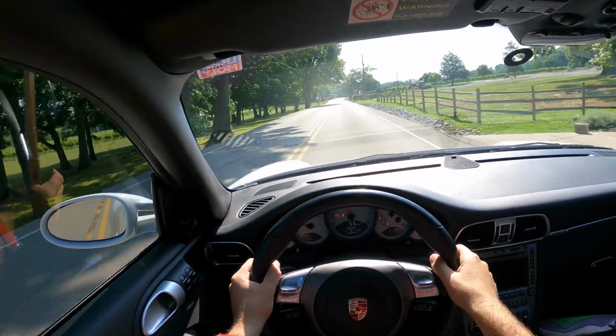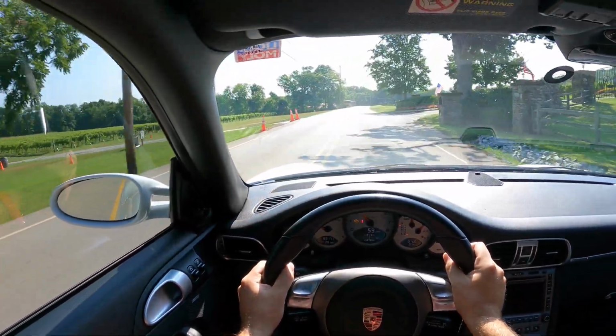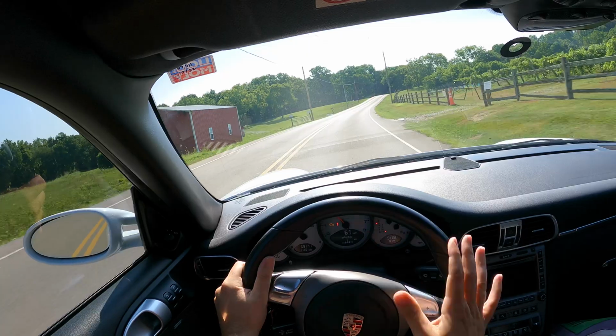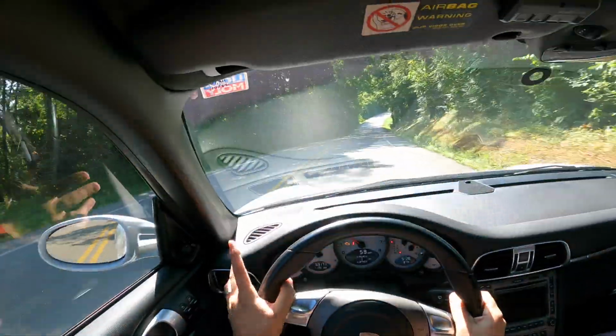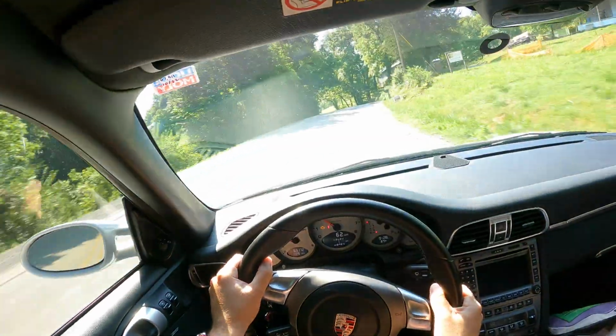Again, downshifting now because I'm going through Arrington Vineyards here. I want to take it easy. But you can see, guys, the transmission works pretty well. It's still a hell of a good time. I mean, this is a ton of car for $55,000. You're getting like $14,000, $15,000 in engine work for that stage 1 4.0 liter kit.